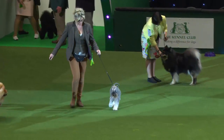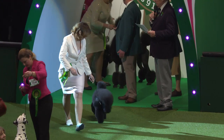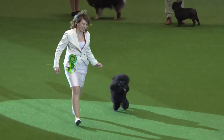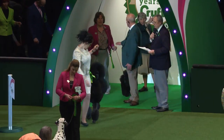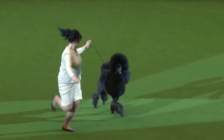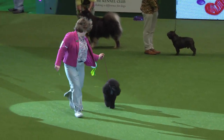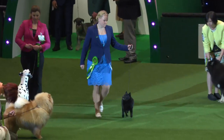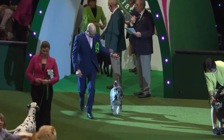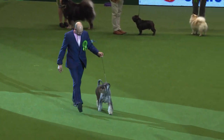The miniature Schnauzer. And now we see the miniature Poodle, the first of the three sizes of Poodle. Followed by the standard Poodle, of course a much larger version. And now the toy Poodle, always spectacular, and the diminutive little toy Poodle. The Schipperke. The Schnauzer, the middle of the Schnauzer sizes, just called the Schnauzer.